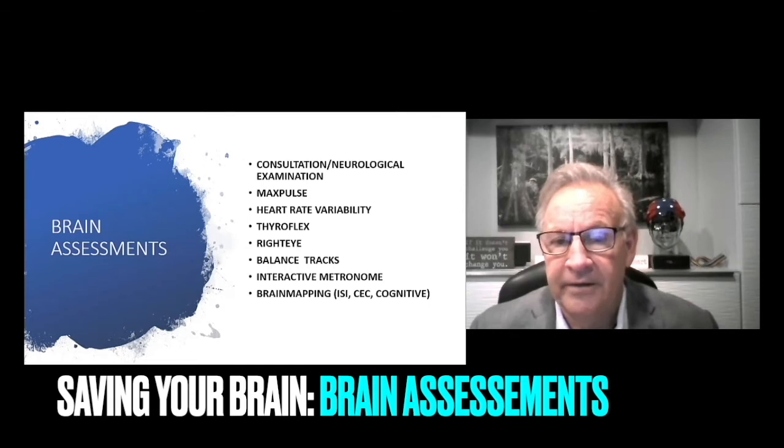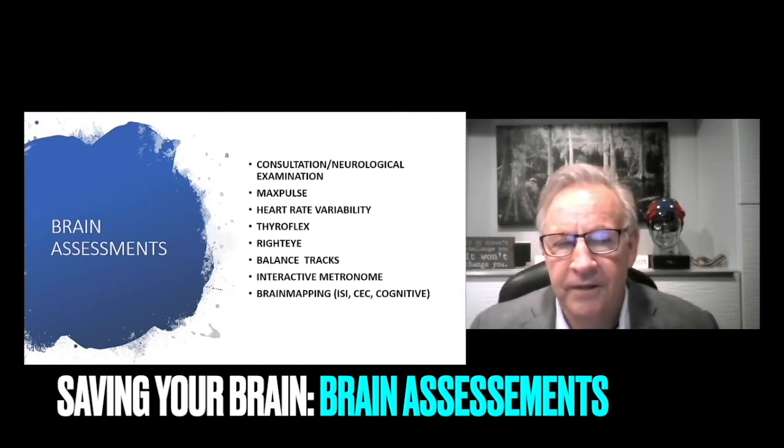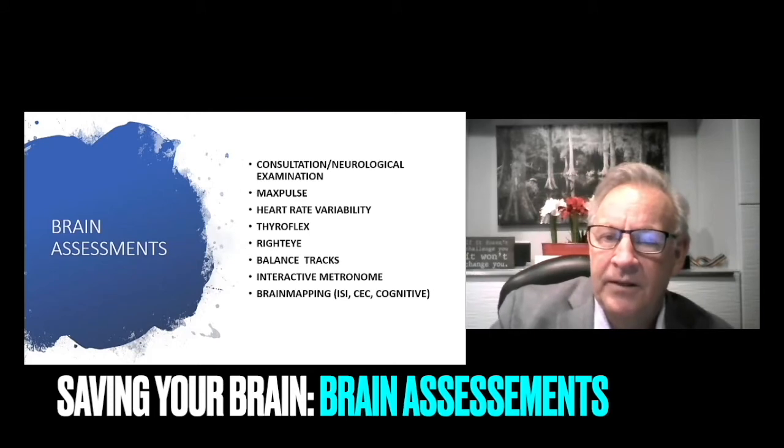We use an interactive metronome, which is a cowbell in the ears, but evaluates the synchrony between the cerebellum, parietal, and frontal cortex. And then we also use brain mapping, which we do questionnaires on neural behavior and also cognitive function.